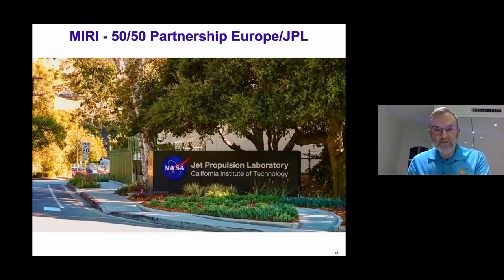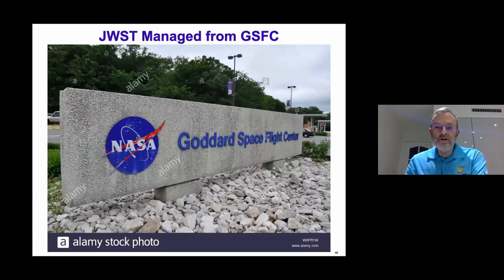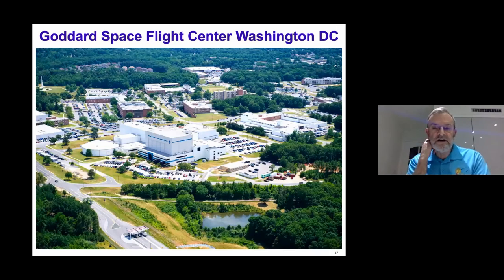Here's JPL's gateway. Managed from the Goddard Space Flight Center. And this is a picture of Goddard, the campus. It's pretty massive now. The big building in the middle is the big clean room where the Hubble Space Telescope was built, and the James Webb telescope and the instruments were all put together in there.